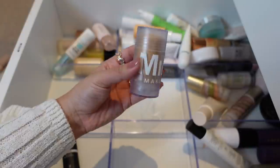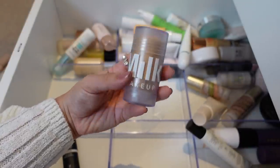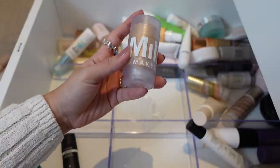Oh my god, I think Milk Makeup was probably the first brand to do this. I'm not entirely sure. After Milk Makeup was launched, so many brands tried to copy them. If you know what brands I'm talking about, then you know. But yeah, I love this product.